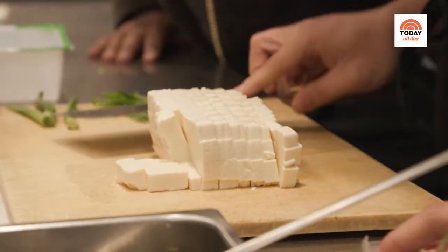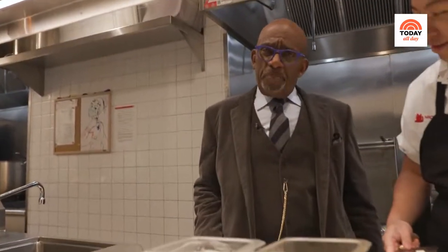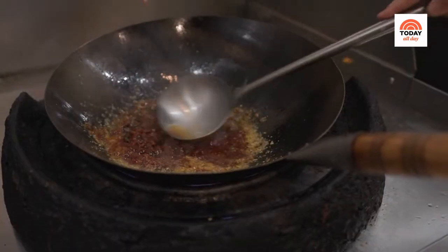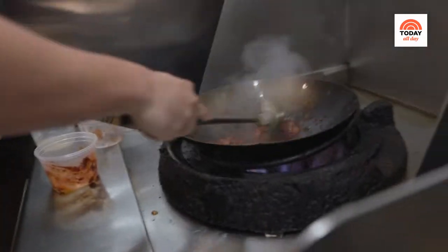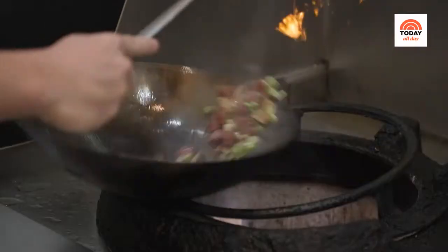And this tofu we will then put into the deep fryer. This concludes the chopping portion of our program. Next, garlic and ginger are cooked till fragrant. Then, spicy bean paste and soybean paste are added to start the sauce. Mushroom broth is added, the mixture brought to a boil so the flavors infuse.